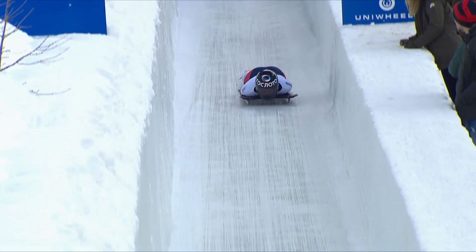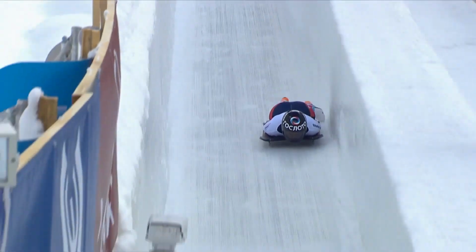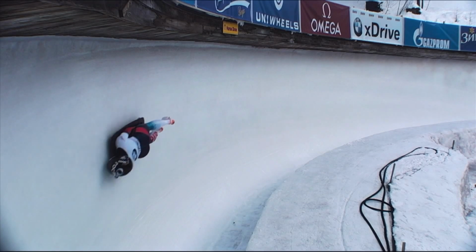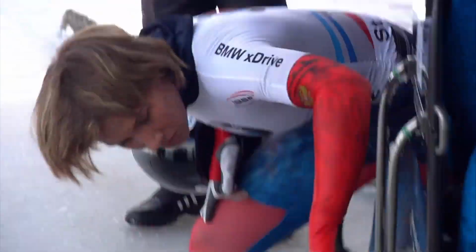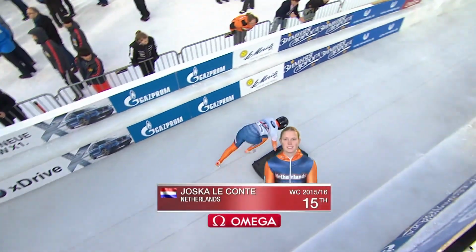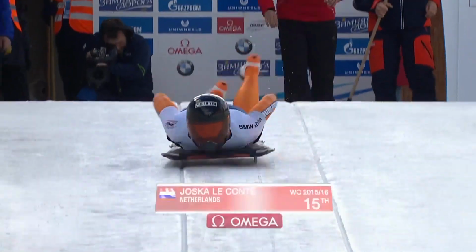Yeah, you might be right, and you see her here just a little bit sideways, just struggling to control the sled there in horseshoe. And we really have to ask Willie Schneider, the coach, about what sort of setup the Russian athletes are on today. And then he'll just smile at us. Joske Lecon for the Netherlands.